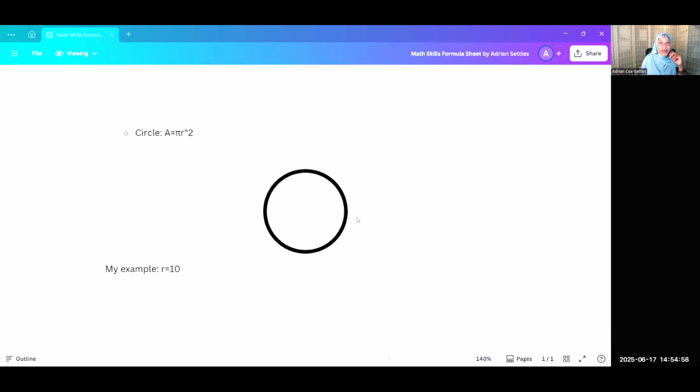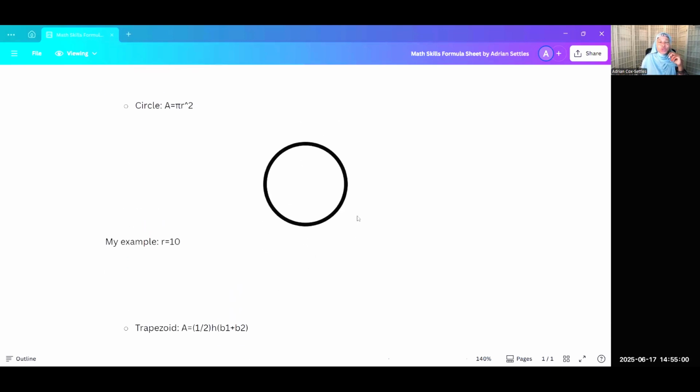Now we're dealing with the wonderful circles. So the area of a circle. The area is equal to pi r to the second power. Let me write this. A equals pi r squared. That's what they say, r squared. A equals pi r squared.